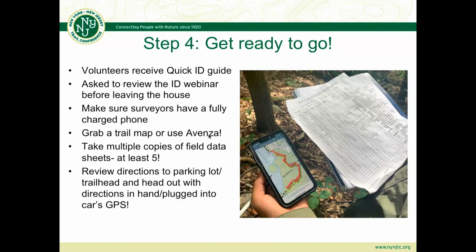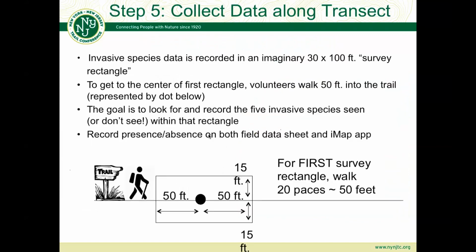You don't want to get out there only to realize that you can't do any iMap reporting because your phone is dead. We also suggest maybe carrying a physical trail map so you can see where you are, or interfacing with other apps like Avenza so you can actually see where you are on your trail section and not get lost. And of course, reviewing directions to the parking lot and where your assignment is.